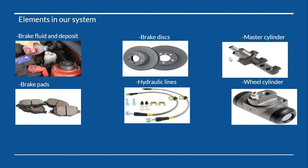Now, I'm going to show you pictures of the parts of the brake system. The first one is the brake fluid and deposit. The second is the brake disc. Then we have the master cylinder, brake pads, hydraulic lines, wheel cylinder, shoes and drums, and the calipers.